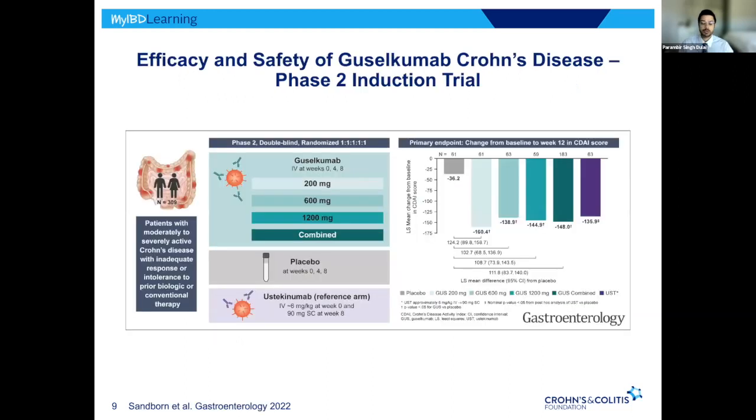But that brings into question, well, what about ustekinumab or Stelara versus this new kid on the block with risankizumab? And there's actually a trial that was done comparing the two in Crohn's disease patients to give us an understanding of what might be the difference between these two. So the GALAXY trials were done for guselkumab. This one isn't approved yet for Crohn's disease, but we're anticipating hopefully that it'll become available soon, versus ustekinumab or Stelara, which is available now.